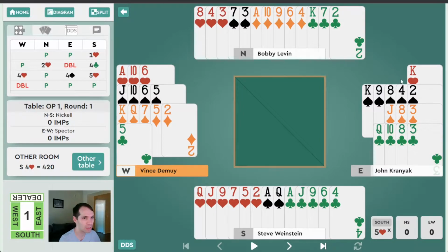Our hand can't be all that much better in terms of high card points. The 5-card spade suit might influence some to overcall 2 spades, but John Kraniak here decides to make a takeout double. Very flexible, shows support for all 3 of the other suits, and maybe they'll find a fit somewhere.